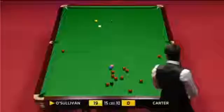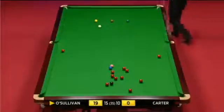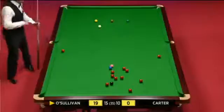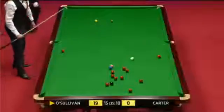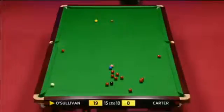Ronnie's so aware of every situation at this end of the table. He realises that he has to get rid of that red just below the black to make this a frame win opportunity, so it won't be too long before he gets down this end. There's Ronnie Jr. He's been there all day enjoying this. What's he disturbed this time? That could have worked out a lot better. 22.